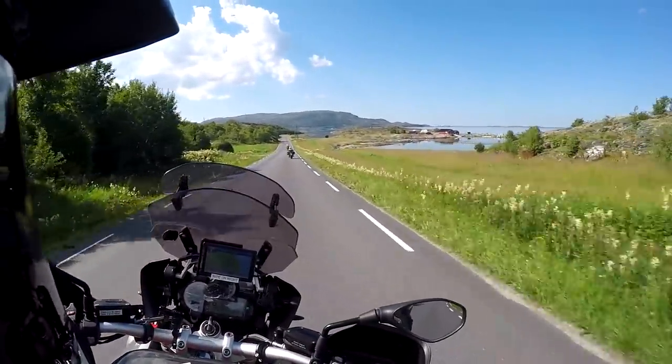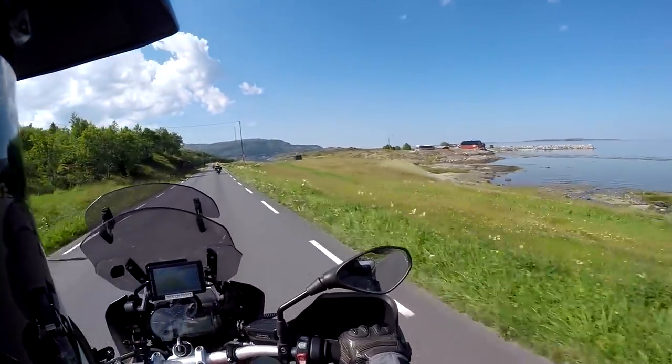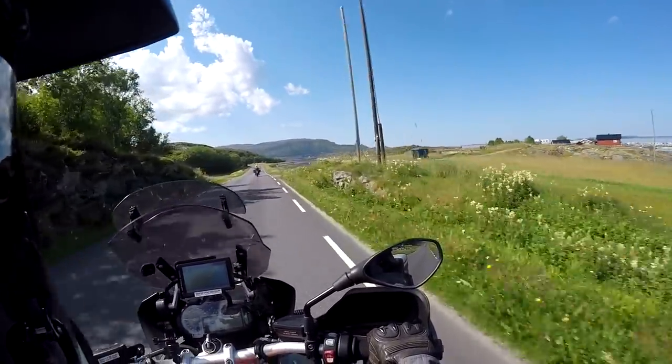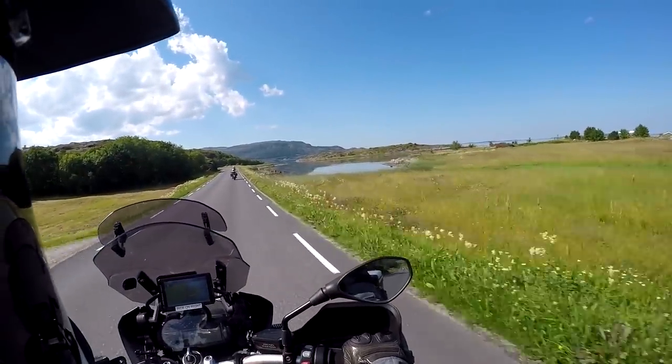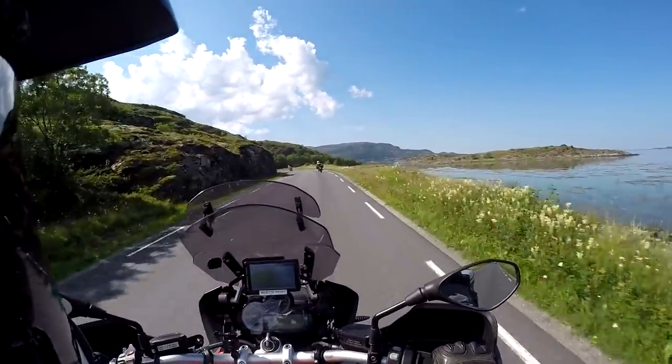Just a roller coaster ride, this. Wow, look at that. Glassy, that water. It's got that lovely smell of the sea about it as well. It's probably the seaweed, but it's beautiful.